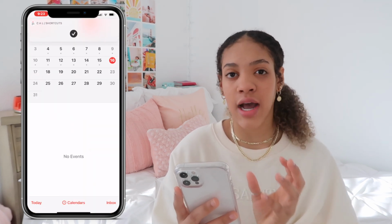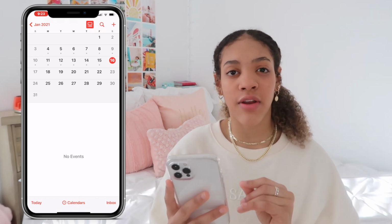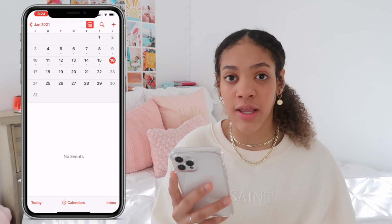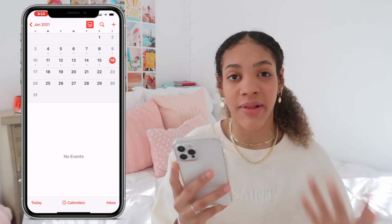Next app I have is Apple Calendar. I love this app so much. This is how I plan out my whole life. I plan on later filming a video on how I organize my life, and this app will definitely be in it because it is a big part of my everyday to-do list and planning out my life.